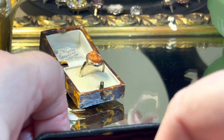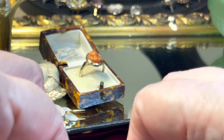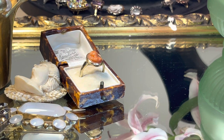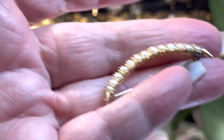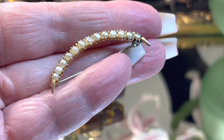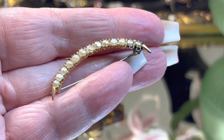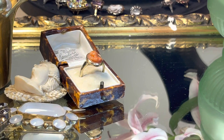That's the nice thing about brooches that were a little bit later. Even if it wasn't really, really heavy, I think this is around 2 grams, they did mark them. And you can see that was marked by a jeweler and a manufacturer. Have another mourning piece, 9-karat gold. Tiny sea pearls and a crescent moon.